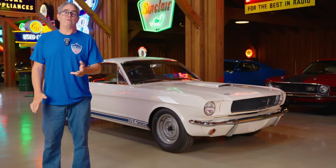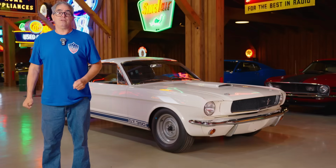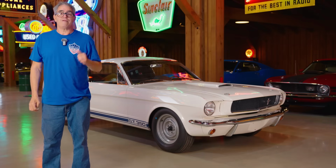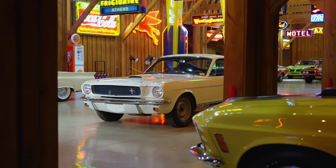Koni shocks all the way around, which were factory installed by Shelby at the modification center. And also this has the axle strap retentions to limit jounce and rebound, still present on this car. Very correct 100-point restoration. Beautiful example of the breed. Fiberglass hood present and accounted for.